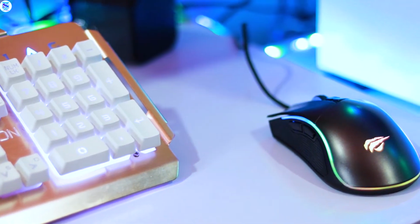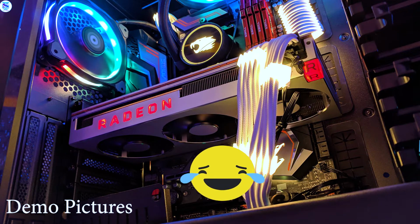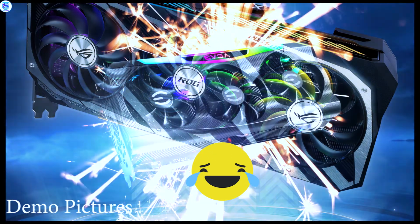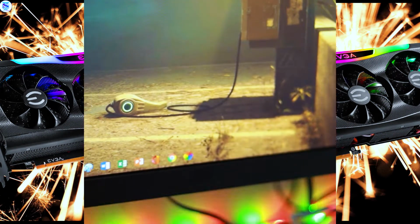I know right now you are thinking, where is my graphics card? These days, GPU price is so high, that's why right now I am not able to buy it, but within a few months I will try to buy a graphics card for myself.